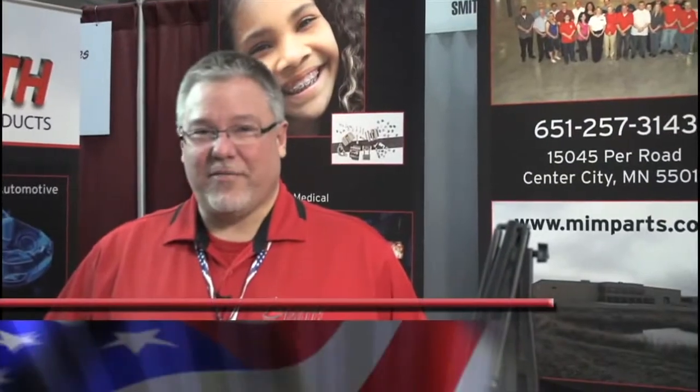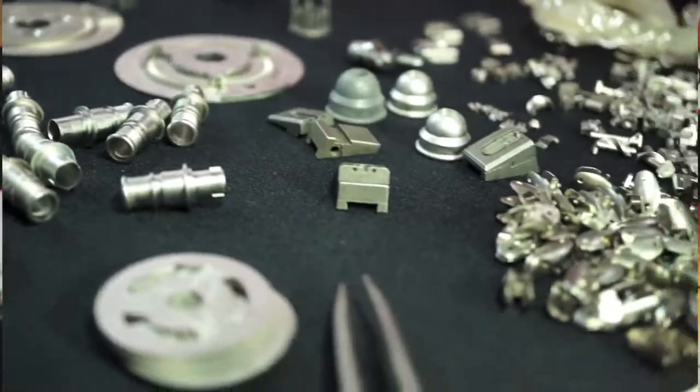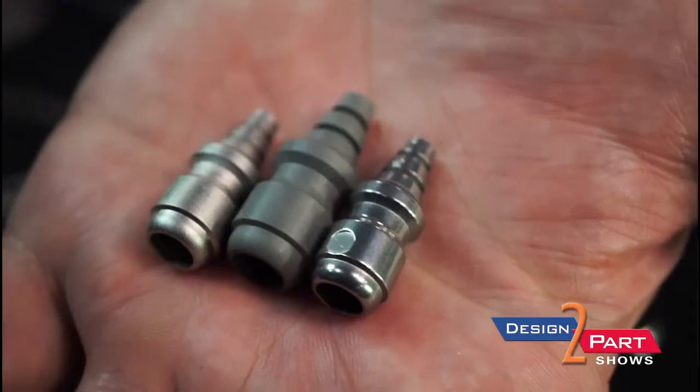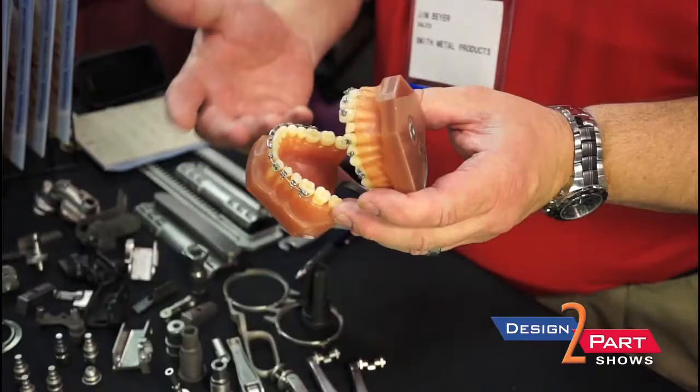Hi, I'm Jim Beyer from Smith Metal Products. We do metal and ceramic injection molding. Ceramic injection molding and metal injection molding are very similar processes. Basically, there's powdered metal and powdered ceramic mixed in with plastic. There's about 21% plastic in a material and 79% powdered ceramic or metal. The dental industry and the weapons industry have really adapted to metal injection molding. We're kind of waiting for the rest of the USA to catch up with that.